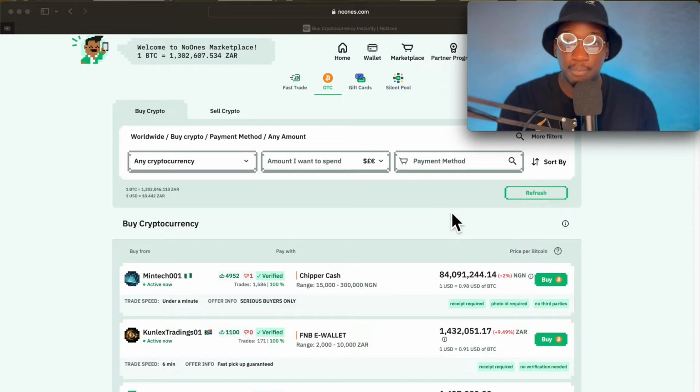You can also check out PayPal, because I realized that a lot of people are not really buying PayPal right now. So let's say you're going to be accepting PayPal for crypto. You know what I mean? So basically, you're going to be overcharging them. They're going to be sending you PayPal, and then you release crypto.